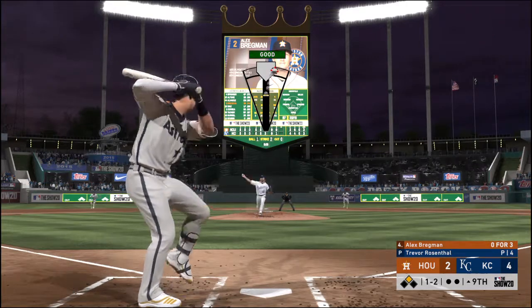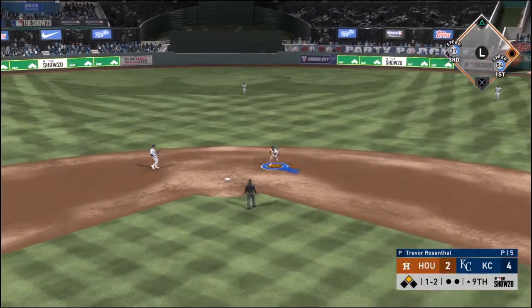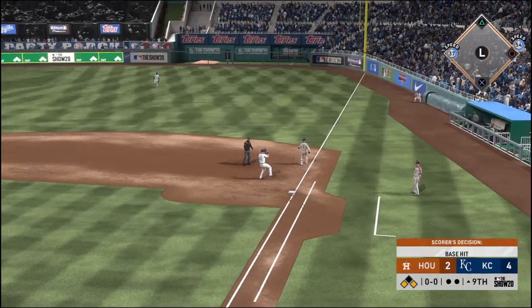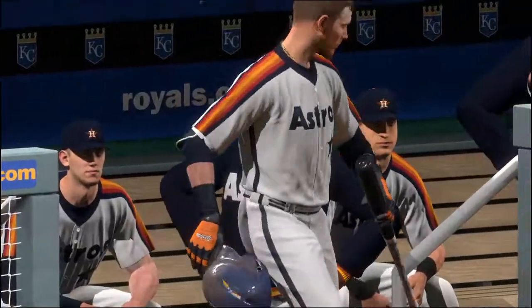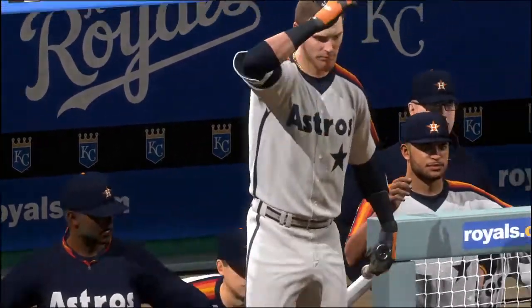Here he comes again, 1-2. Back up the middle. A dive, and he knocks it down. But they will not get an out on the play as he beats the throw to first, and there are two on to start the inning now. Now batting, the left fielder, Josh Reddick will get an opportunity off the bench here as he'll bat with runners at the corners now and still nobody out.